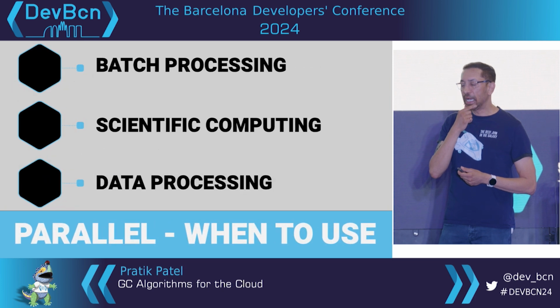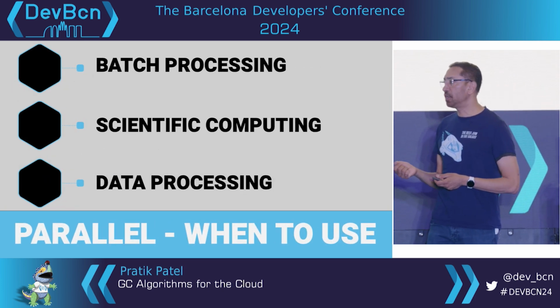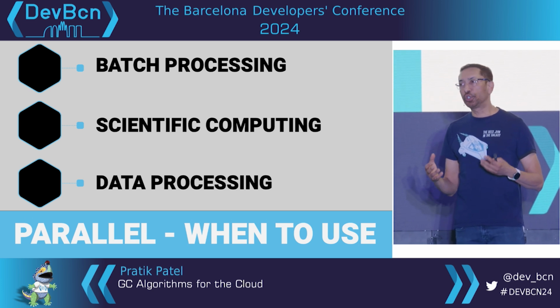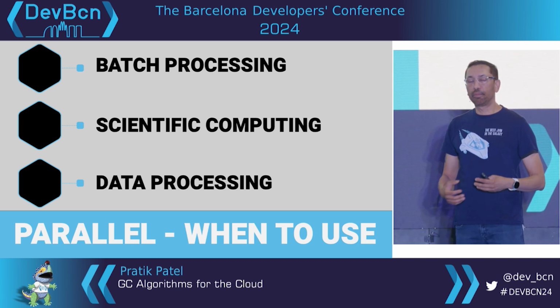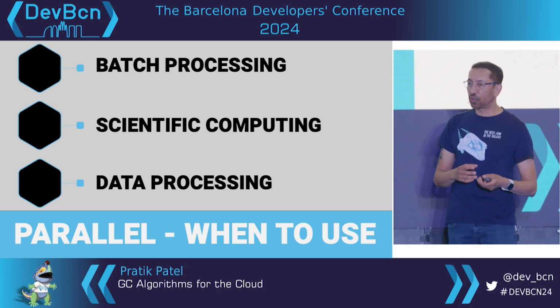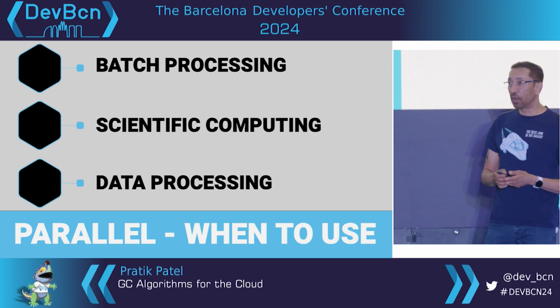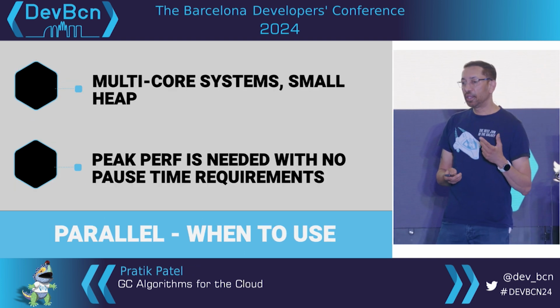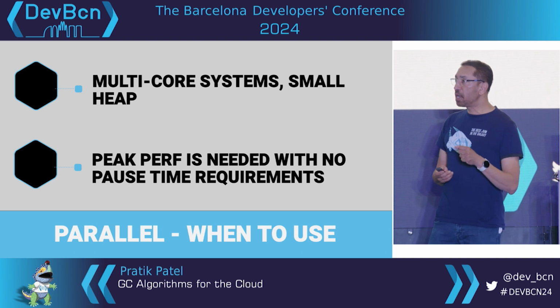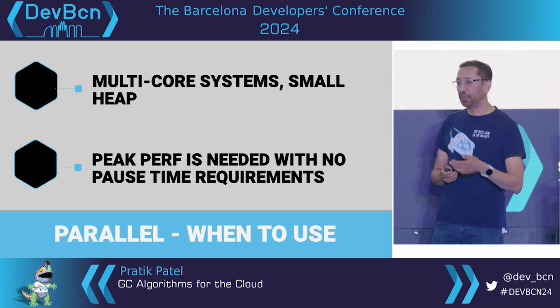Right, so what are some scenarios that this is specifically good for? If you're doing batch processing, some kind of very large data processing where you have to work with a lot of objects, you create a lot of objects and then you need to destroy them after you've done the processing. These are scenarios where a parallel garbage collector is good. Again, the key premise here is you need peak performance for your garbage collector, right? You need peak performance for your application.